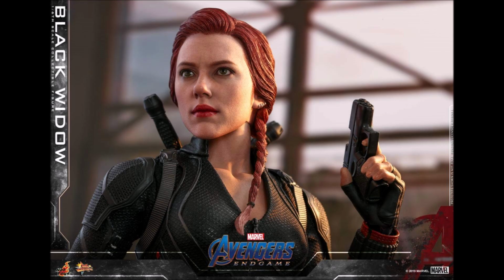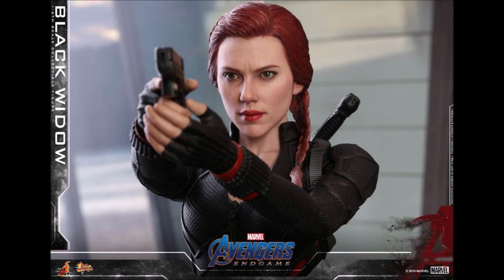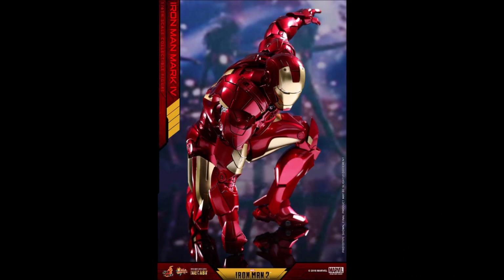You see where her shoulders are, those straps? I hope that is a separation in the suit so that you can raise the arms like this. I hope it's not all one piece, because it will rip if you pose it like that for too long. But if they put a separation there, because the straps cover it anyway, I hope they did that. But man, what a look. An amazing looking figure.